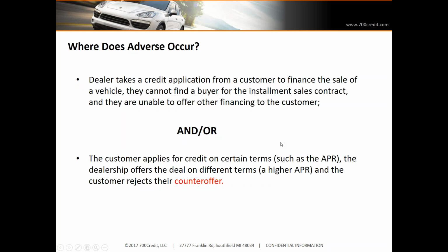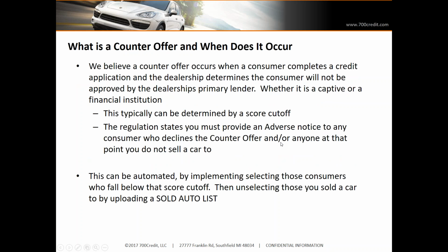The interpretation of the regulation is that when a counteroffer occurs and the consumer declines that counteroffer, that's an adverse event. And if they decline that counteroffer, and that's where the policies come in, someone doesn't buy a car from me, I need to send them an adverse action notice. That primary lender can typically be defined by a score cutoff. This is how we help dealers automate it. The regulation states that you must provide an adverse action notice to anyone who declines the counteroffer.